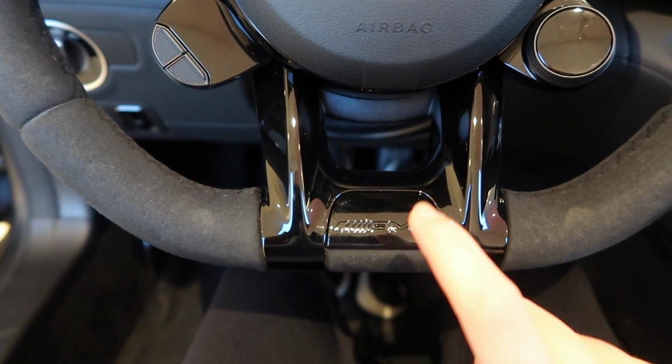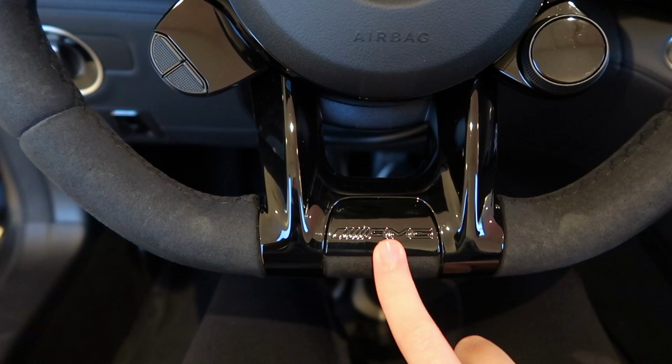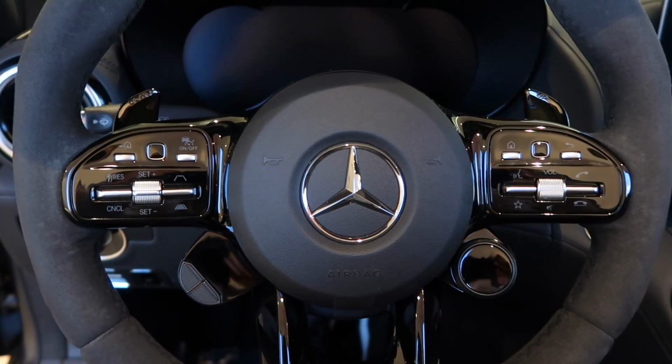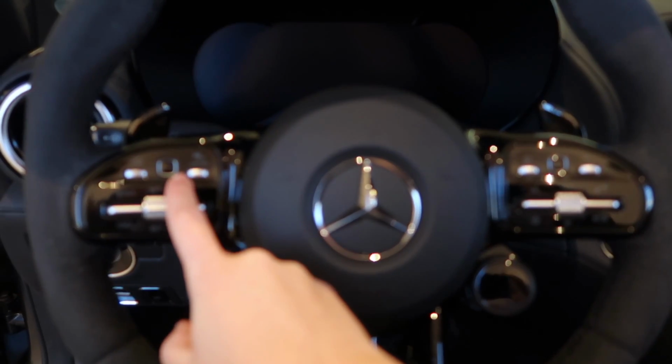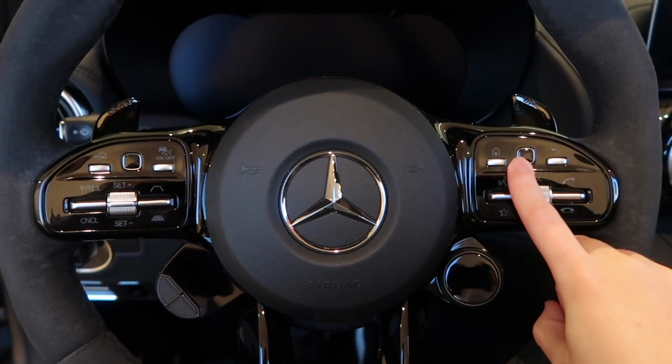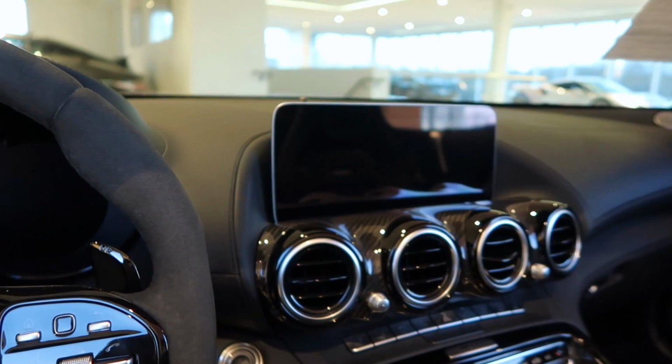I also really like how it says AMG on the bottom of the steering wheel, and this is a flat bottom steering wheel. You've got 2 square touchpads, one to control the display in the instrument cluster, and the one on the right here controls the infotainment system.